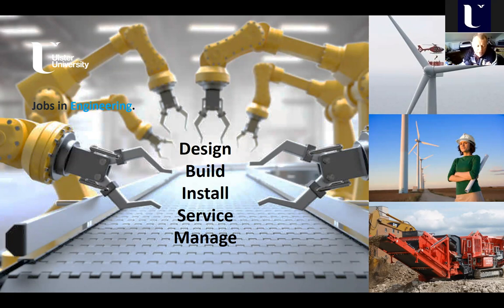So often I have students that, when I discuss with them where they want to go in the future, some will say, oh, I don't want to be stuck in a design office. I want to be on the shop floor. Some will say, oh, I don't want to be in a factory. I want to be out dealing with the customers. There's lots of opportunities within engineering for you to do all of that.